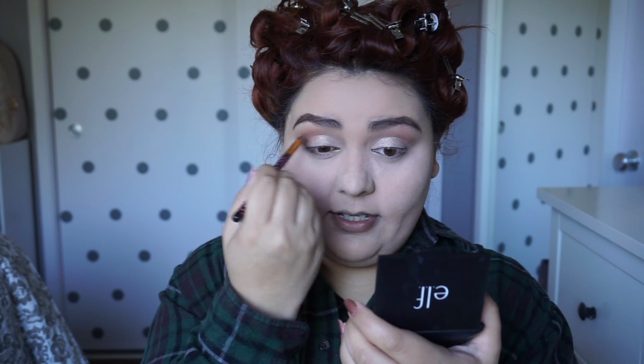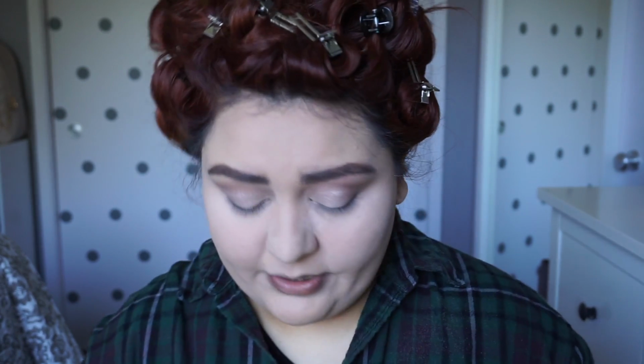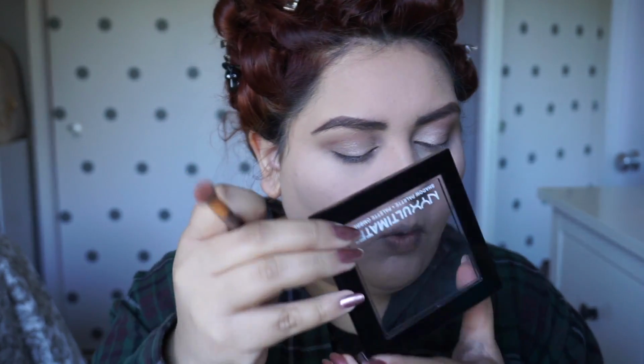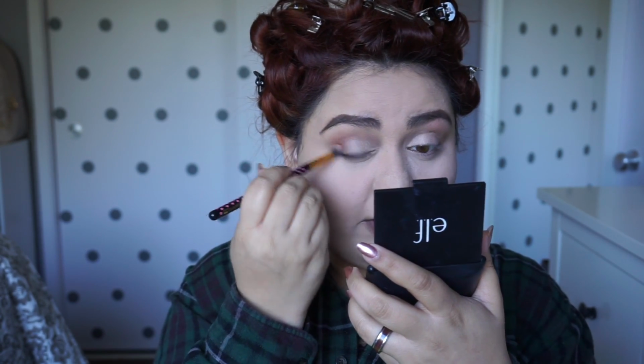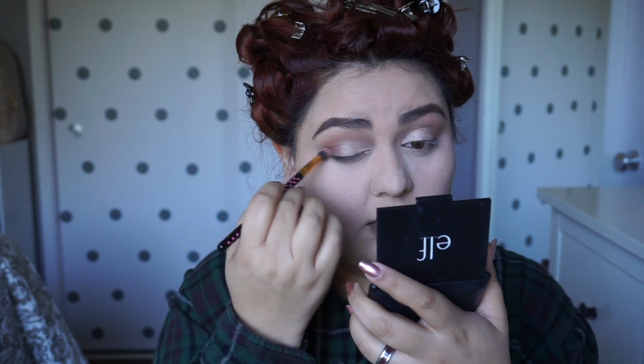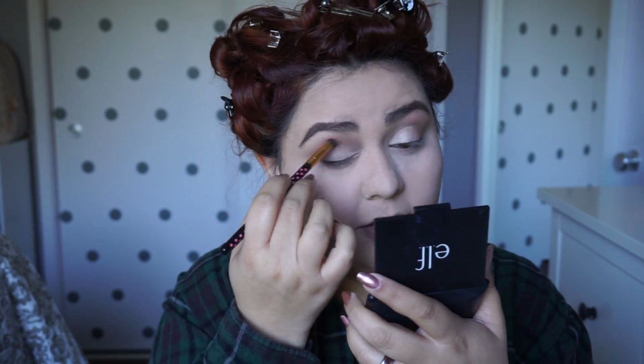Just blending out the edges, making it a little softer. And I'm going to use this dark reddish brown color right here. I'm gonna put that on the outer edges, outer corners. I always say edges, I mean corners, damn it. I'll work it into the crease and put it on the outer corner.